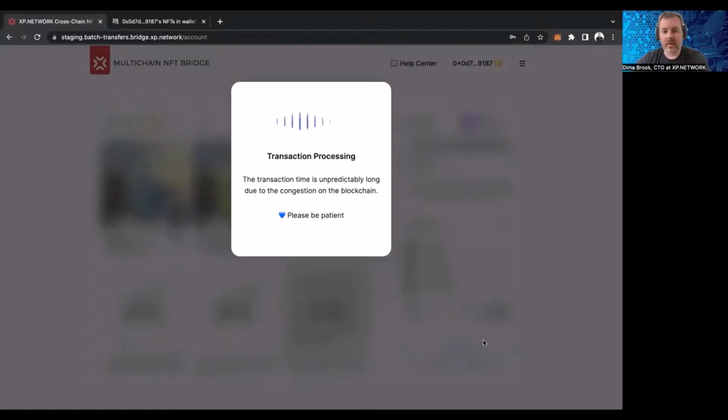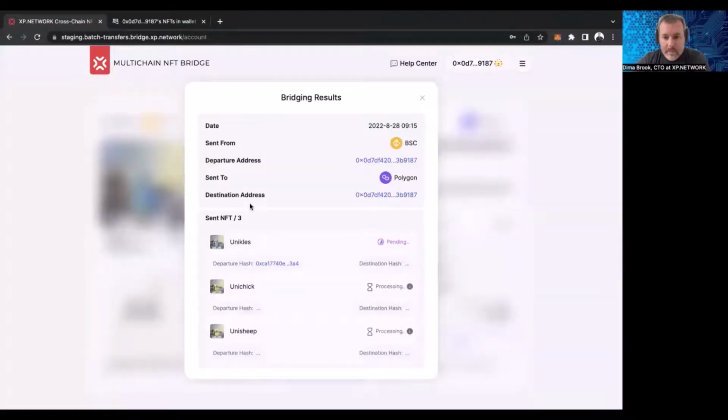First, it will happen on BSC. Those NFTs will be sent to the bridge validators. The bridge validators will then process them too, and then we will get a hash on Polygon. It might take some time. Basically, we have 2 transactions processing and 1 is pending.